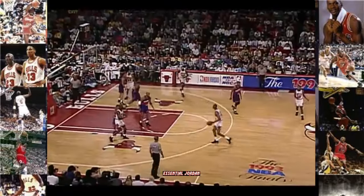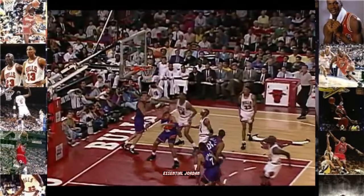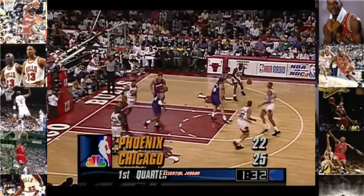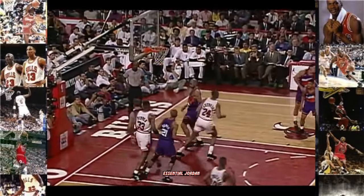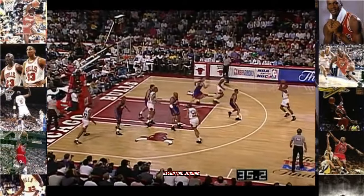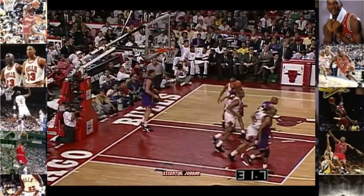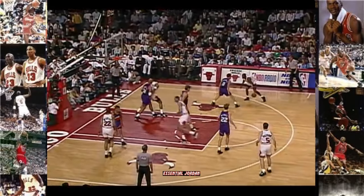Michael Jordan, caught right, played by Barkley. Jordan, yes. 5, and the Suns 22. Bulls have hit their last 7 straight as Michael Jordan makes it 4 for 7. Bulls have led by as many as 7. Michael Jordan on target. He's 5 out of 8 has played in this series.